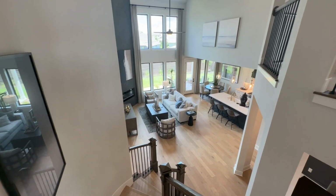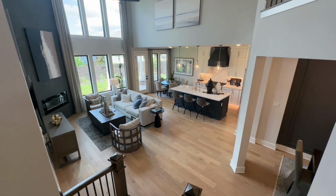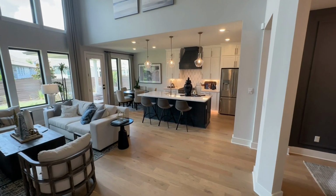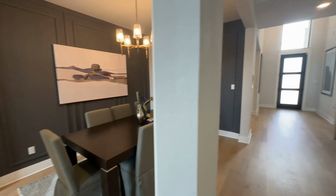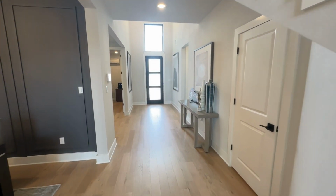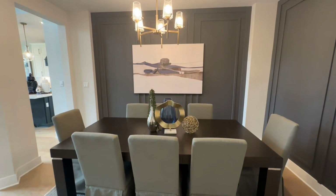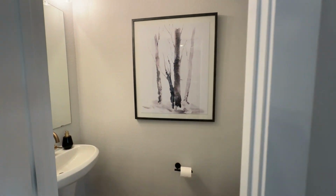Really pretty staircase. I really like how the staircase flows. It's really gorgeous. I want to check out this dining area. It's a dedicated dining space, and I like the accent wall. It's probably not big enough to actually be closed off. So they did it right, but you know, it is what it is. It's a dedicated dining space.